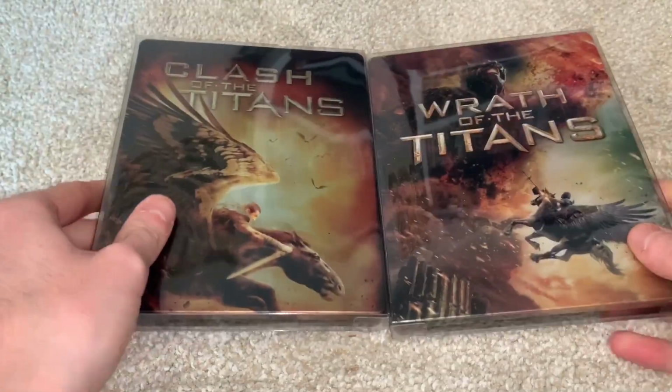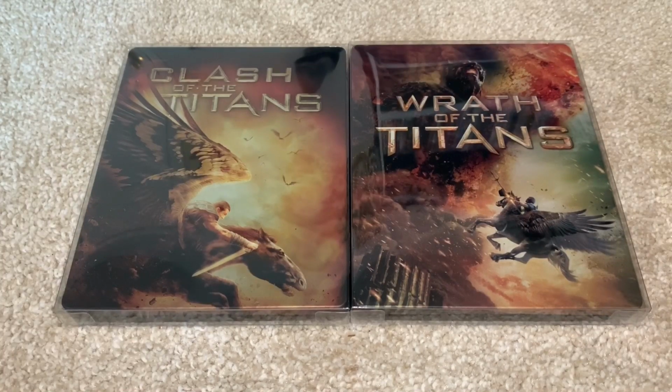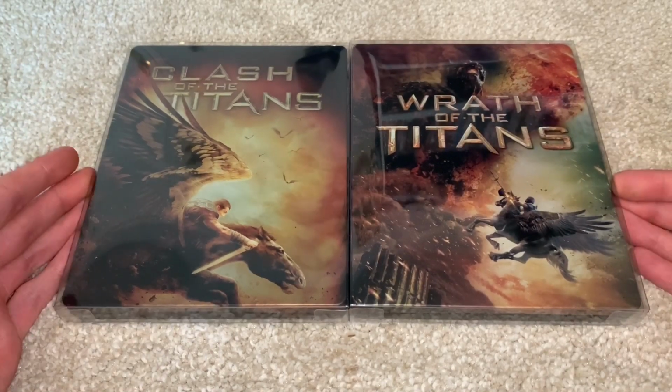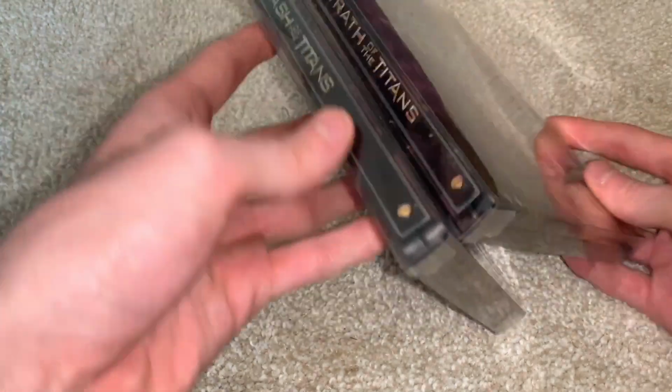Next up are Clash and Wrath of the Titans. I actually really like these movies. Not a lot of people like them, but I think they're definitely worth owning, especially because I got them for about $3 or $4 each. And yeah, I think the artworks are really cool too.